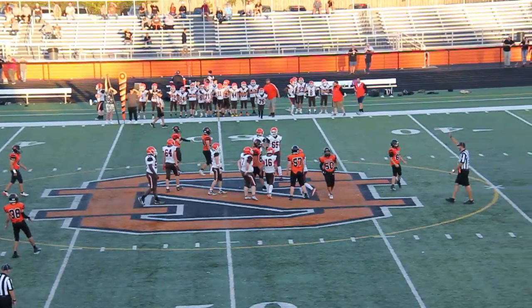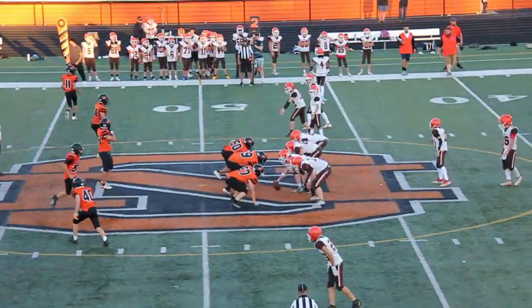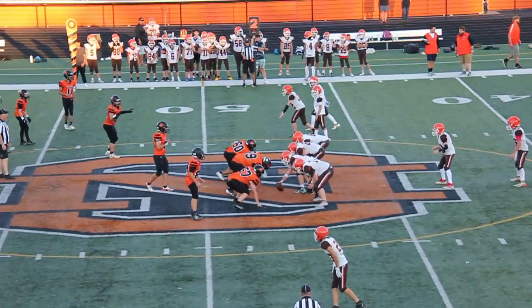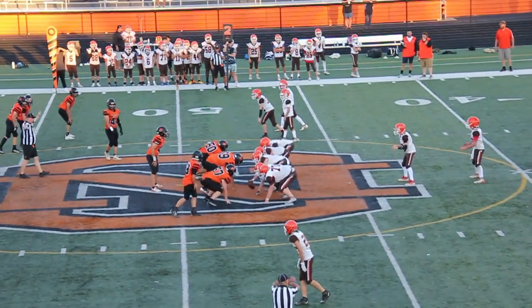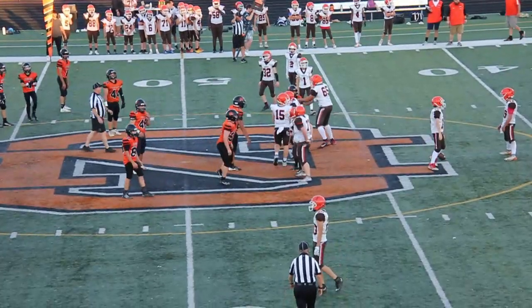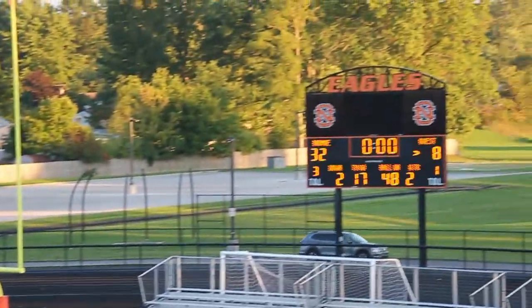Bad snap recovered by number 10 in the backfield. Loss of about 7. All right, this will be the last play if they get it off. They didn't get it off. That's halftime. That's the end of the first half with the score North Olmsted 32 and Buckeye 8.